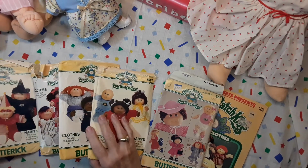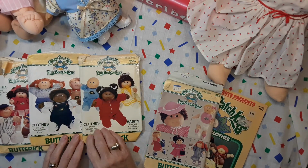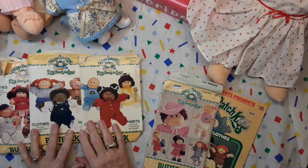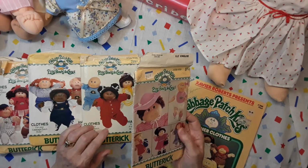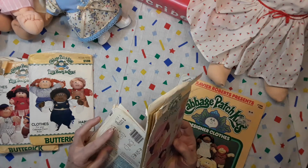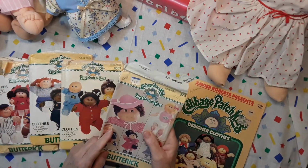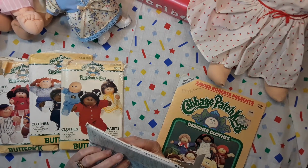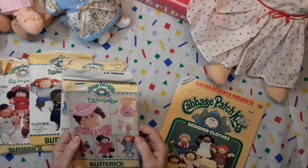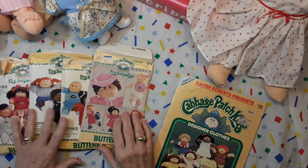Now these are a bunch of patterns that I got, and they're the Buttrick and the Cabbage Patch, and I have made a few of these. A lot of times I make my own patterns up, but I have some here. And these were all made before 1985. There's no date on them, but I assume they were made before 85 because these were $3.75 Canadian dollars and $3 in the States, all of these four. This one has a date on it of 1985, and it's $4 or $5.75 in the Canadian dollars. So we know these must be earlier than this one. So these were made before 1985.